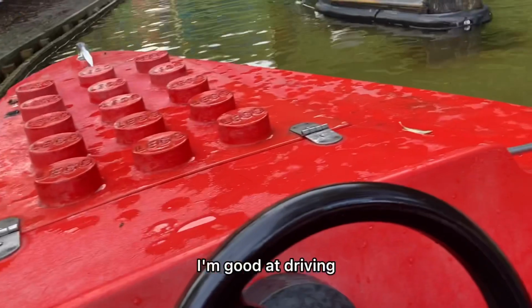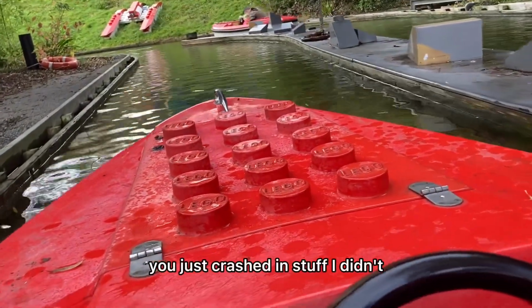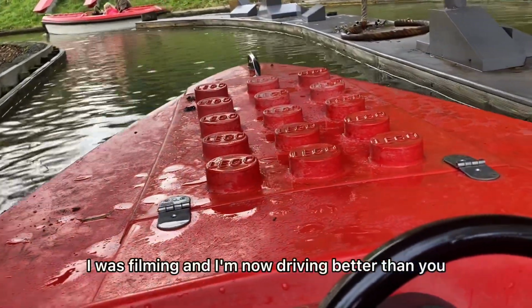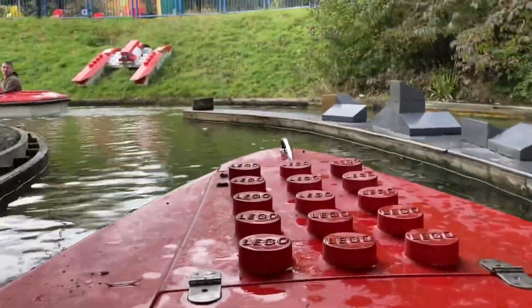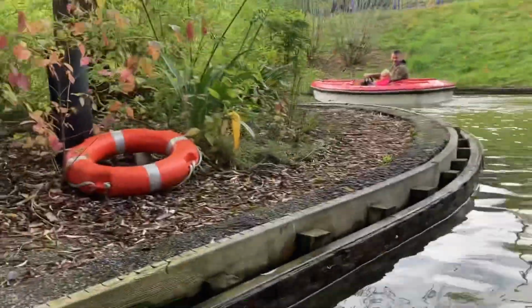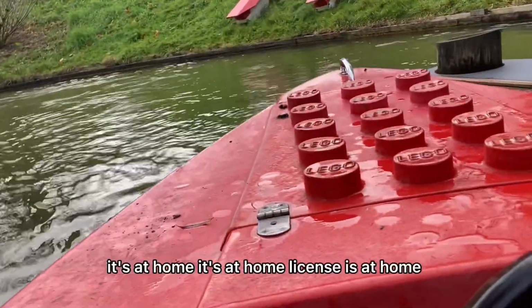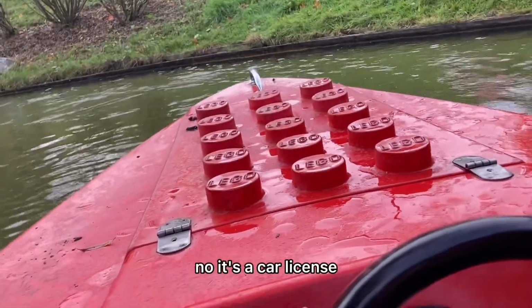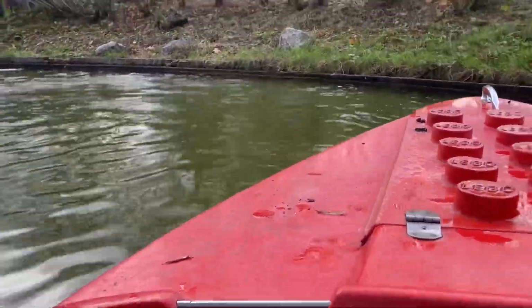It's fine. Boom! Okay, let me drive. I'm good at driving, you are not. What? You just crashed into stuff. I didn't. Well, I was filming and I'm now driving better than you while driving. I don't have a license. Actually, I do. It's at home. My license is at home. It's a car license because you didn't let me get a boat license.